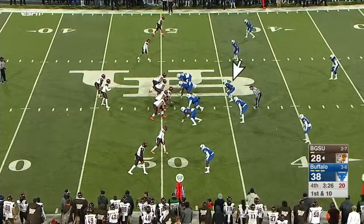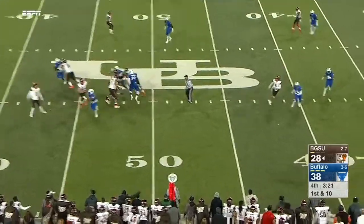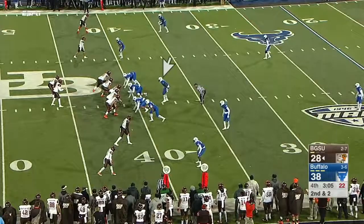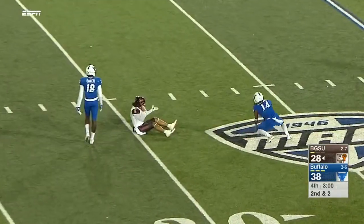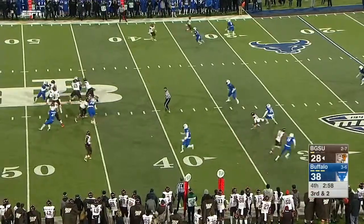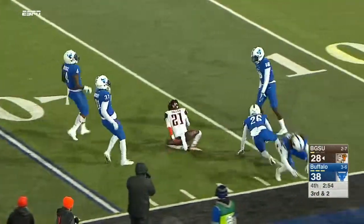Coverage is in the slot right here. Williamson, the safety on him. Dagey will find Miller, who finds this soft spot and stumbles out of it. They're going to try not to allow that. Bulls just subbed in four new defensive players, and this pass dropped over the middle. Dagey on a third and 2. And complete to Miller. Inside the 20.